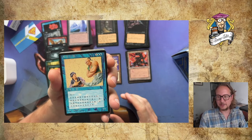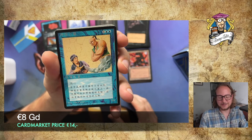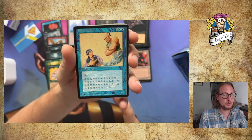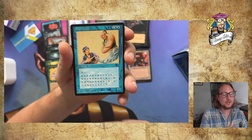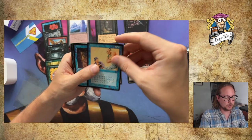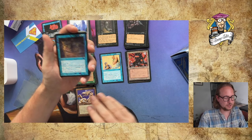Mahamoti Djinn. Look at this bad boy. How cool. One of my all-time favorite cards. I started playing blue not because of the counterspells, not because of the control magic, not to be a mean guy, but I just loved creatures like this. I also loved Air Elemental and, of course, the Tim. That was a really cool card. So let's put this one here. So these are the blue cards.